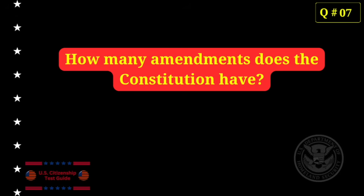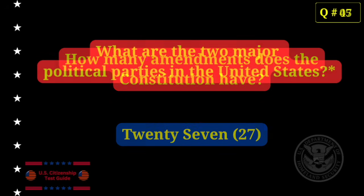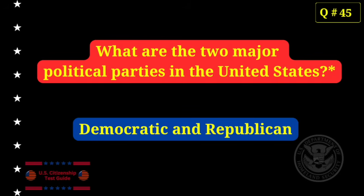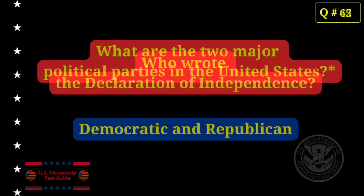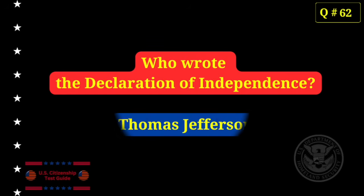How many amendments does the Constitution have? 27. What are the two major political parties in the United States? Democratic and Republican. Who wrote the Declaration of Independence? Thomas Jefferson.